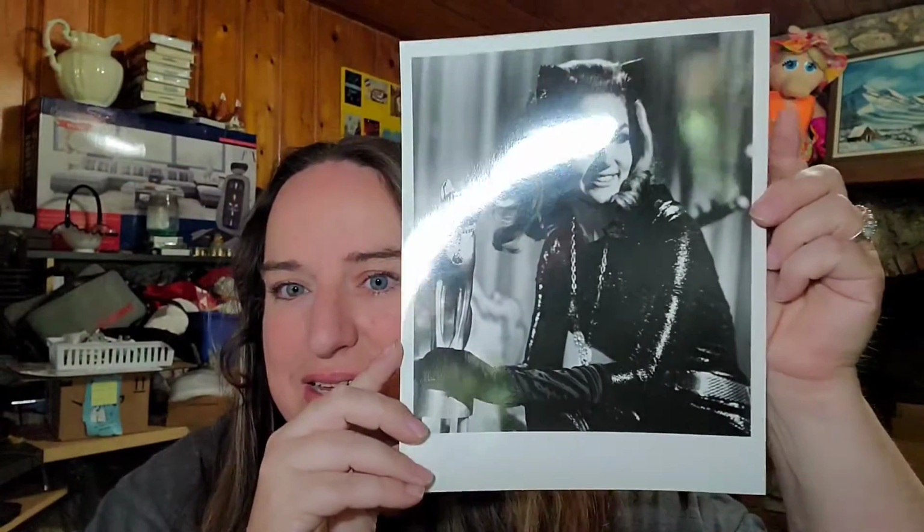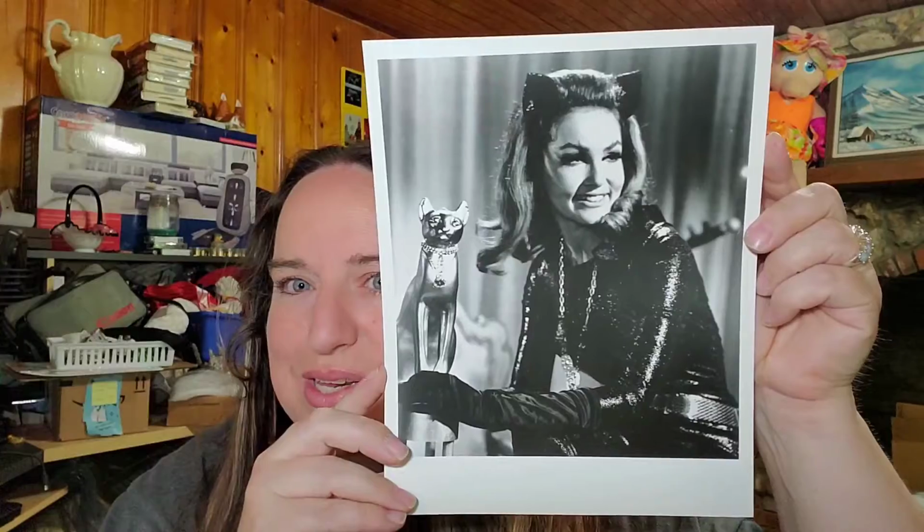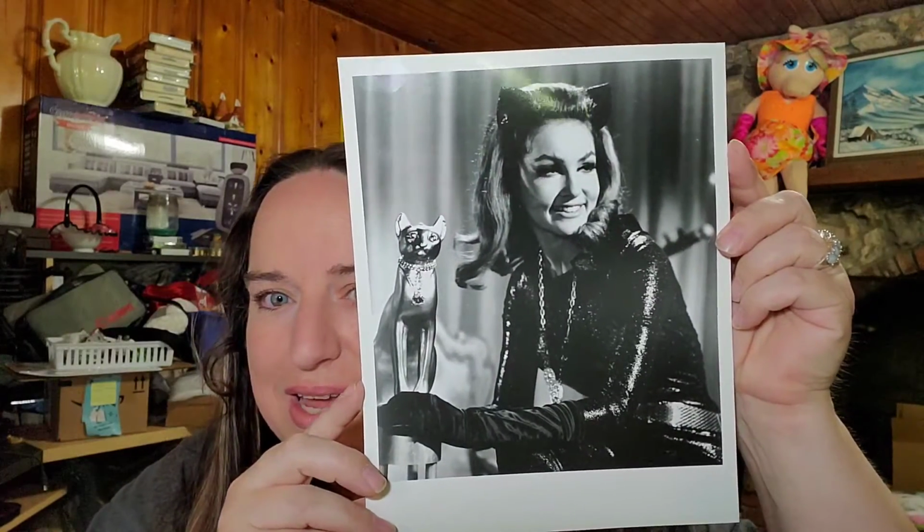I would not have picked it up if we knew that clock wasn't moving and didn't have a chance of working. Up next is one of my 8x10s. This is Catwoman, Julie Newmar, and it's an 8x10. This one sold for $12.31 plus shipping. Buyer's $17.90 all in.